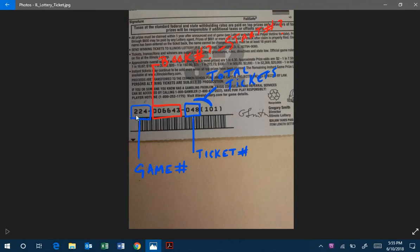The first series of numbers is the game number. At the other side, we have the total tickets in the book. So in this case, it's 48, and then there's 101. That's 149 plus 000 is 150. So the total number of tickets in this particular game is 150 in each book.